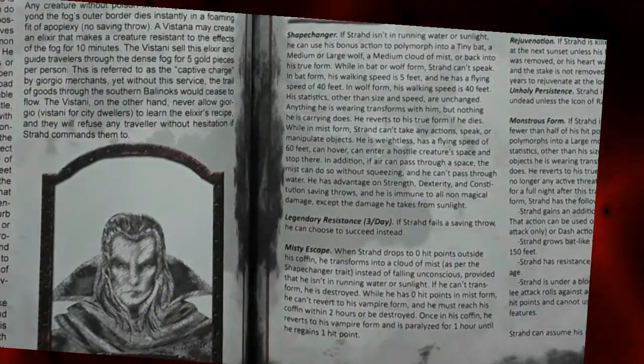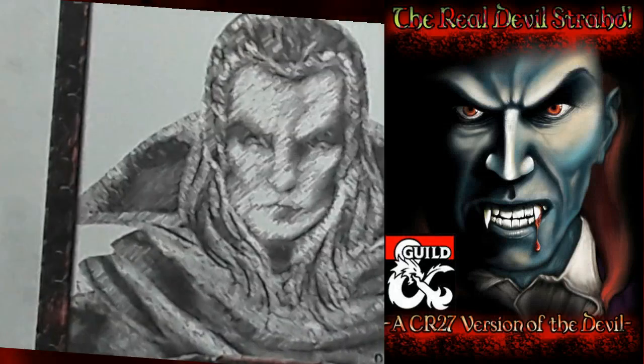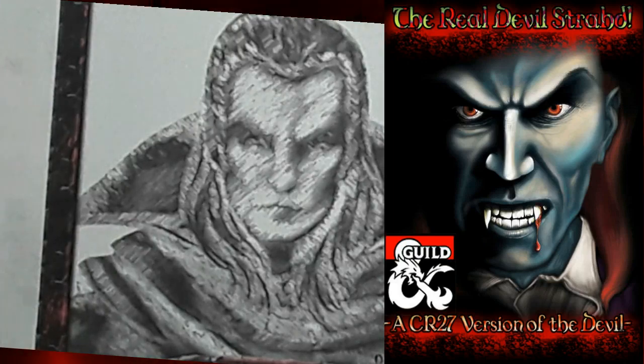If you're still sitting on the fence as to whether or not you want to pick up these encyclopedias, you can head over to DM's Guild. Mistfactor Press has put out The Real Devil Strahd in all his CR27 glory in a 7-page PDF, only 4 pages of which are stat block, but it should give you a real nice taste as to what you can expect to see out of the stat blocks contained within Van Richten's encyclopedia.